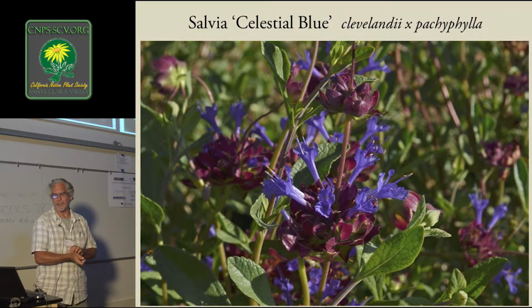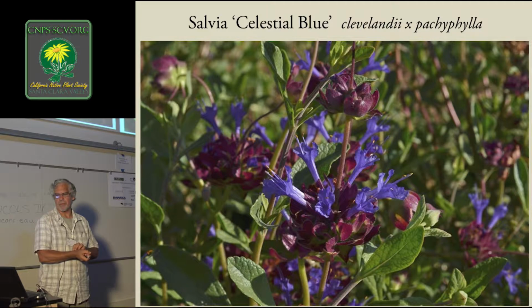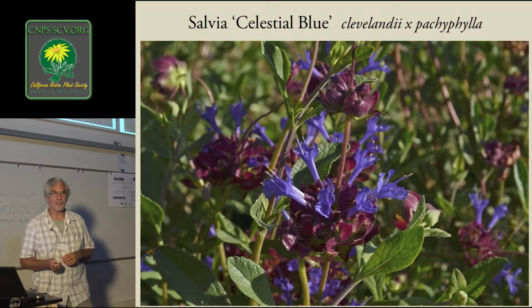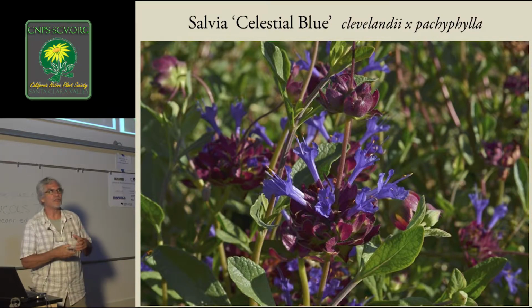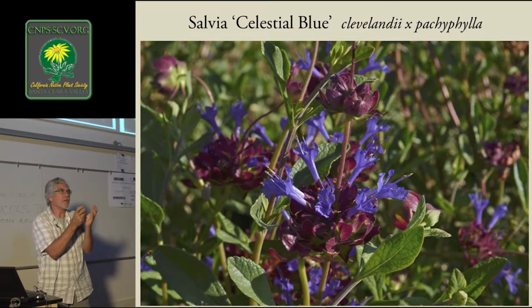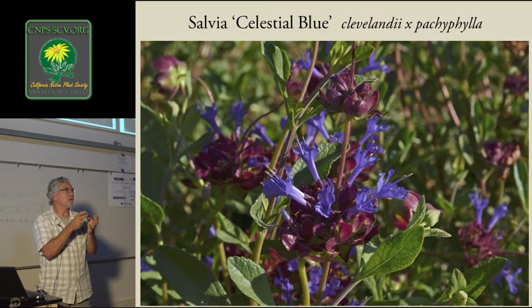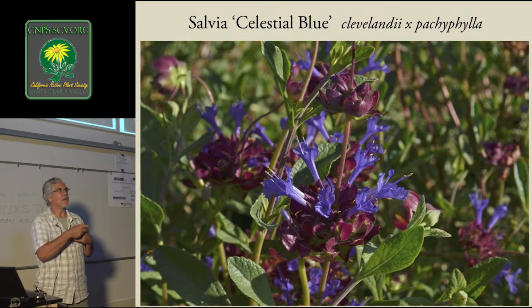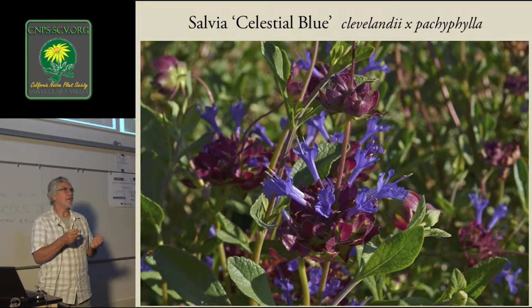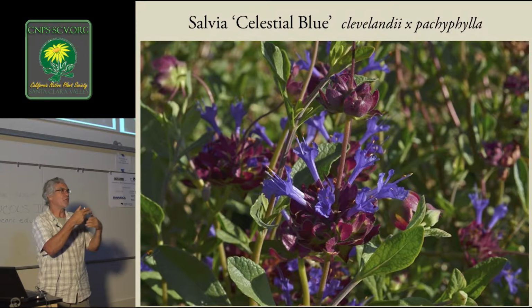And this is a nice one. This is probably a cross of Clevelandii and Pachyphylla. What you'll note on this, and I'll show you Pachyphylla later, are these bracts that subtend the whorls, so they're underneath. They make for a plumper, more colorful arrangement of calyx, bract, and flower, which is often the case in salvias throughout the world, that the calyx is very complementary or setting off the flower in some way. Sometimes they're just green, but sometimes they're a different shade of the flower. Sometimes they're the opposite end of the spectrum of the flower. So they play a role.